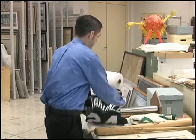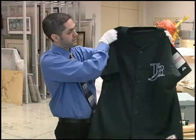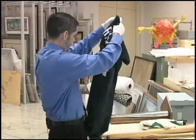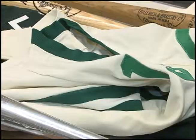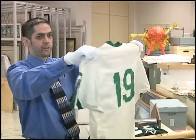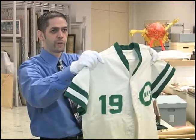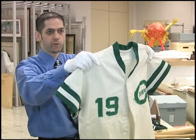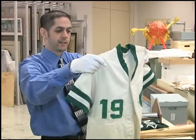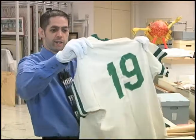This is a jersey that belonged to Tino Martinez during his time here with the Tampa Bay Rays. This is a great jersey. This is a Tampa Catholic number 19, which belonged to Tino Martinez before he went on to greater things at Jefferson High School and obviously UT and Major League Baseball. But this was his, Tampa Catholic.